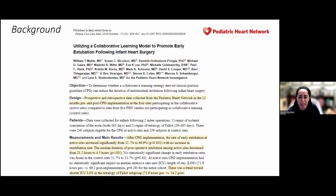So on this slide is a paper which published the PHN Collaborative's findings back in 2016, which you can see highlighted here in the results section showed that implementing the CPG, or clinical practice guideline, to promote early extubation increased early extubation rates. And you can see at the end here, though it wasn't statistically significant, they did mention that the decrease in duration of mechanical ventilation was associated with a trend in improved ICU length of stay after the specific operations that they studied.